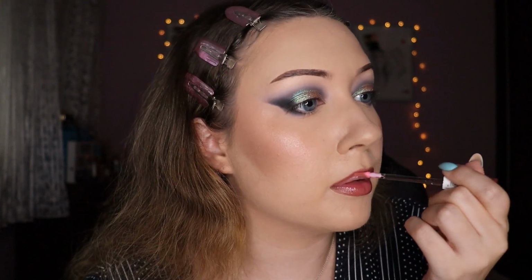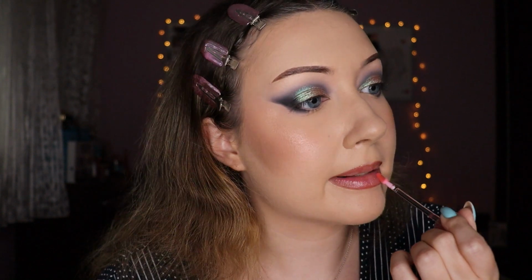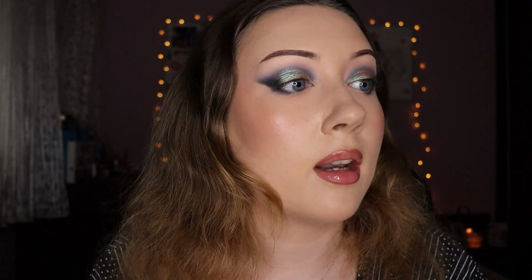God, I have to tell you, this smells amazing. Oh, I would like to bathe in this lip gloss, I swear. So as you can see, it did give my lips a little bit of a tint. It has no shimmer though, only shine, and my lips feel really hydrated, so I'm obsessed.